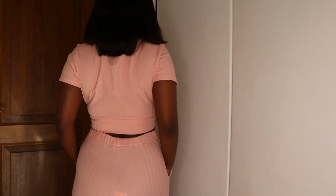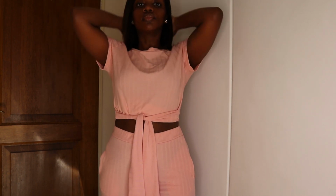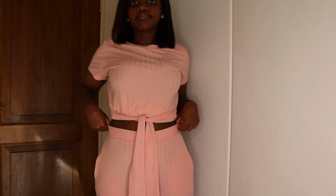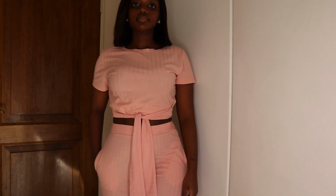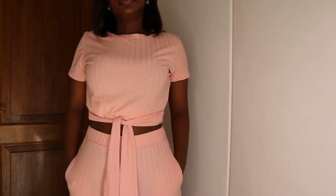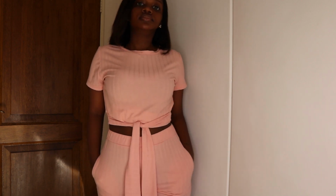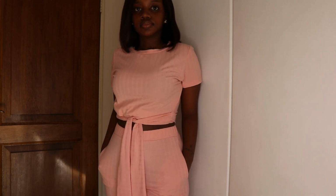One thing that I was not really fond of was that I ordered a small, but it fits a little bit big. I think it could pass off as a medium. The trousers are extremely long on me, which is a mixture of the fact that they are quite big and long, and I'm a short girl, so I'll probably have to get them altered. But I'm not stressed about that, because I'm not mad at it. The quality is quite good and the fit overall is quite nice.